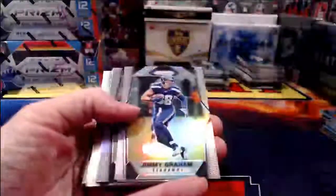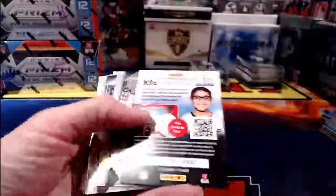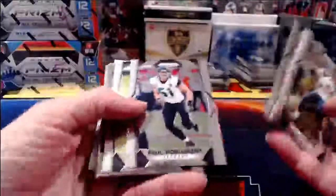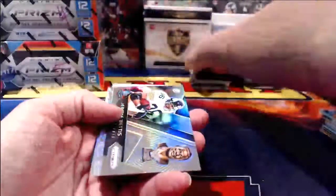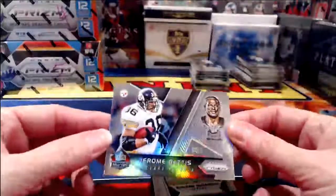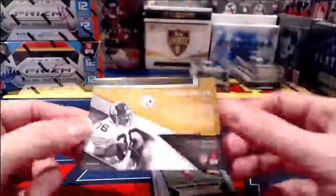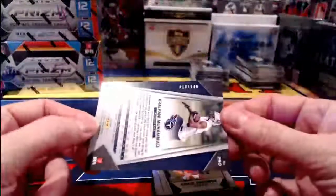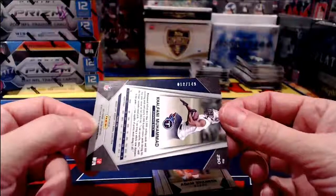We'll wait till we finish this box and then move those. Jeremy Hill to 199 for the Bengals. Hassan Reddick, Mike Williams, Jimmy Graham, Sam Bradford. Jerome Bettis, the bus, for my Pittsburgh Steelers, class of 2015 Hall of Famer. For the Titans, Muhammad to 149.